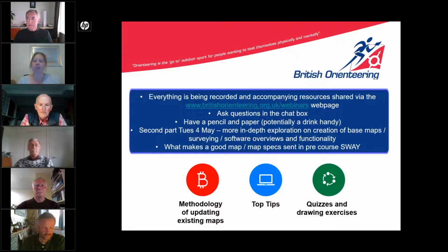But we wanted this session to be a lot more practical. So if you can make sure you've got a pencil and paper, and I've also put potentially a drink, just in case you get a bit overloaded with mapping knowledge during this hour. We will be going for about an hour, and then with a chance afterwards for some questions and answers.